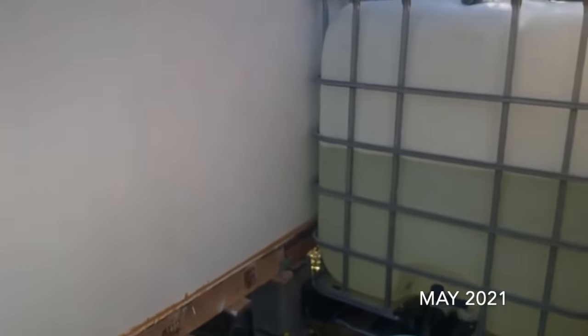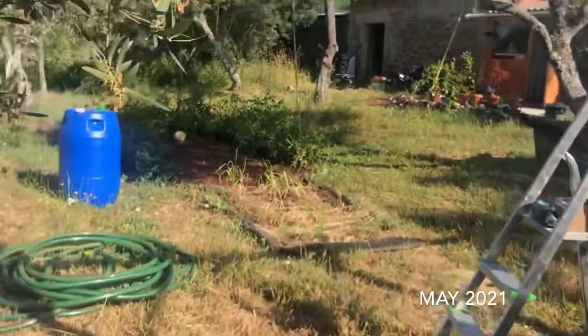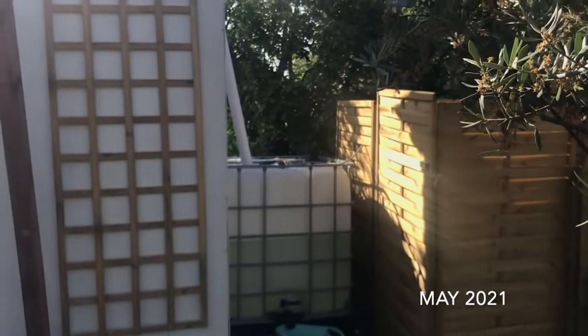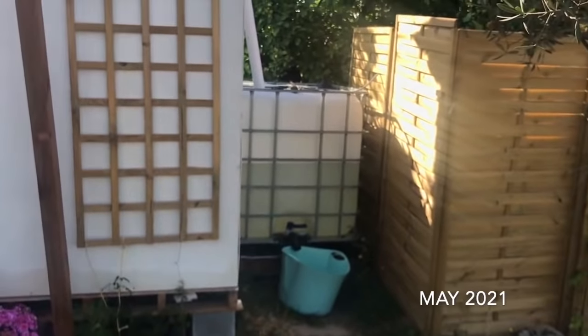We've got an IBC, I think I'm saying that right, IBC tank. I called it a USB for ages. But yeah, we've got a water tank now, which collects rainwater from the cabin, but we have also just filled it from the well because there's been no rain.